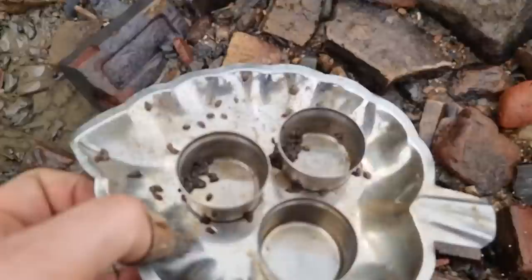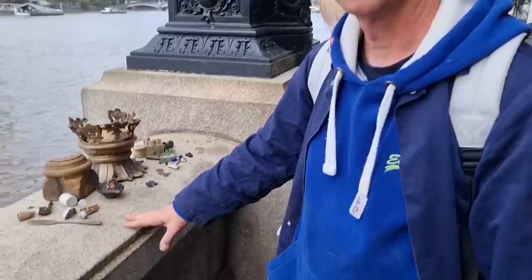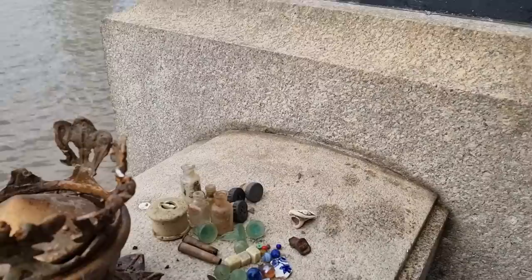Brilliant. So here we are, we're back on dry land. Let's see what finds we've had. Right then, Jules, you're starting with me, are you? We'll go ladies first. Nick, have you had a good day? Yes, really good first mudlark. And I agree, look at those amazing little finds that you've had up.